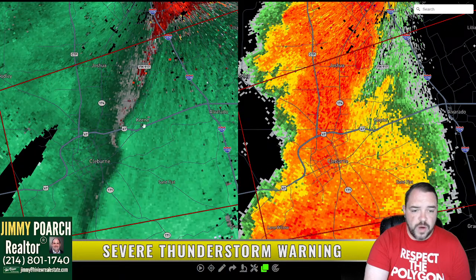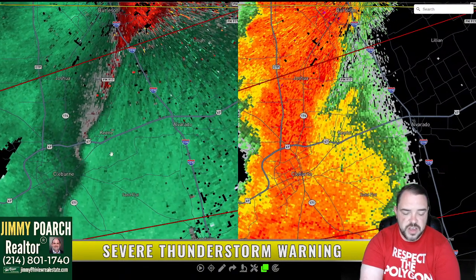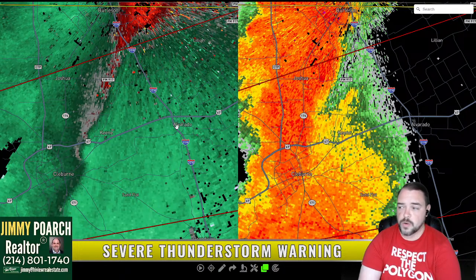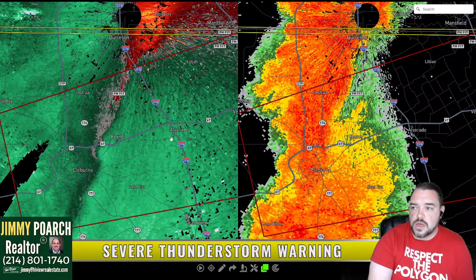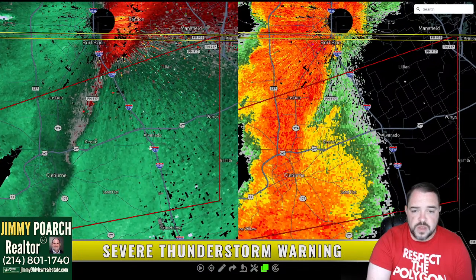So this is going to be heading right towards the Keene area. Again, this is going to be almost right along 67. So if you're in Keene, you're in Alvarado. I know that sometimes we have folks in eastern portions of Johnson County that watch this feed because we're pretty close to that area. So if you're watching in those areas, you do need to be taking shelter immediately. In Keene, Alvarado, over in Venus, you're included in this tornado warning.